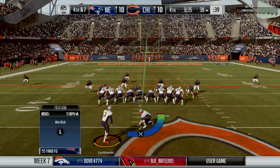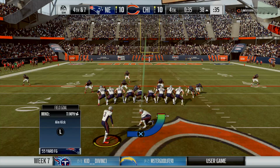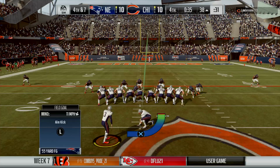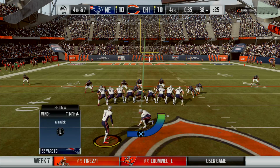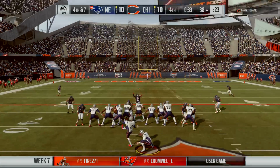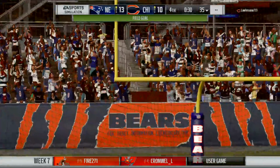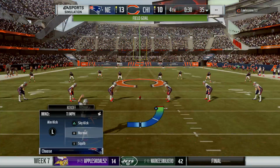A big spot now for Stephen Gostkowski. This to take the lead here in the final minute. And he has got it from 55 yards away. That was never in doubt.